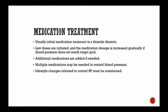And it's a great point for re-educating them. This is something you have to take meds every day for. It's not like an infection where you take it for 10 days and you're done. They have to take it every day.